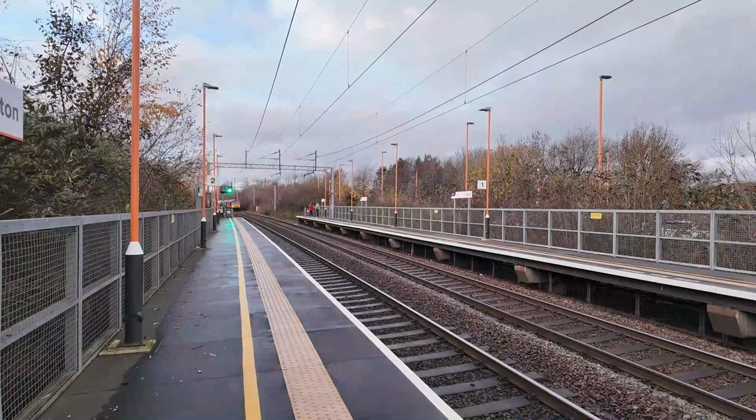This is Tipton on the Stour Valley line, two stops up from Sandwell and Dudley. Now the Class 60 will leave Wolverhampton Steel Terminal pretty soon, but I'm actually here for a good 40 minutes before the train passes through here. And then once it passes through here, I'm going to head towards Wolverhampton, but I'll explain more about that once we get the Class 60 passing through Tipton.